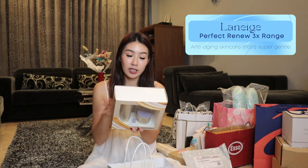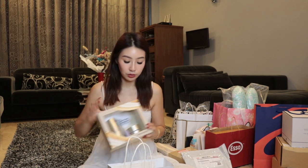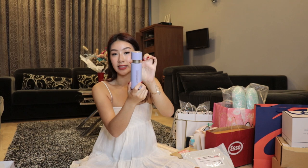Next one is from Laneige, and Laneige just came out with their new skincare product, and they also sent this to me. I went to their PR event and I loved it, and this is the Perfect Renew 3x Signature Serum, effectively targeting aging with triple layer precision. I also did a campaign with them, so I actually already tried this out prior. They have their cream and they also have their signature serum. Their new packaging is really cool because this is a pump and then you can just tilt it like that, and this acts as a cover.